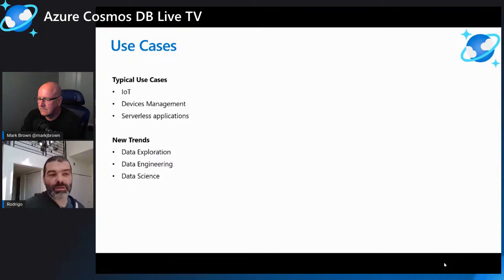Typical use cases: IoT. And here I'm not talking only about the analysis of the IoT data, but the IoT devices, because Python is a multi-platform language, and it's pretty easy to install Python on small, restricted devices without that much hardware. It's a common use case we have. Also, device management. Many manufacturers, like PC manufacturers, use Python to manage your device remotely. And when they are Cosmos DB users, they are probably using our SDK to upload the data to Cosmos DB.